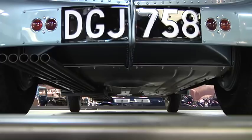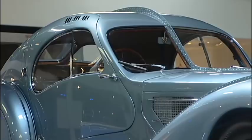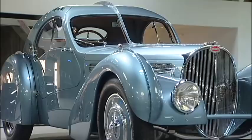Yes, the first owner was Lord Victor Rothschild of the Rothschild banking family. He ordered it while he was still a university student at Cambridge. Not a bad college car, right?